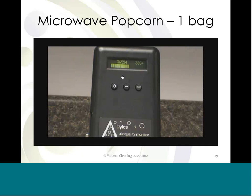And we'll see a little bit later when we talk in more detail about this particular measuring device that the instructions that come with it indicate that anything over 3,000 really is bad and undesirable in indoor living space.